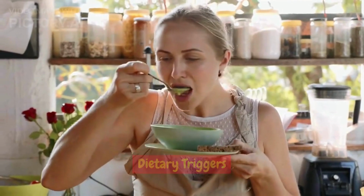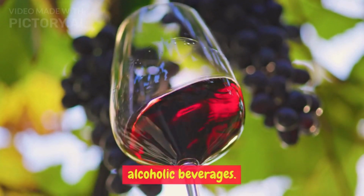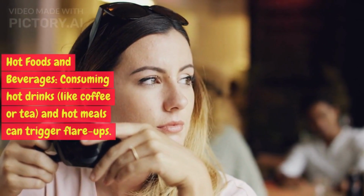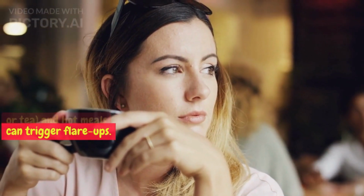Number 1. Dietary triggers like alcohol, especially red wine and other alcoholic beverages. Number 2. Spicy foods. Spicy foods can provoke symptoms. Number 3. Hot foods and beverages. Consuming hot drinks like coffee or tea and hot meals can trigger flare-ups.